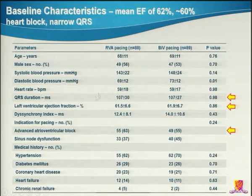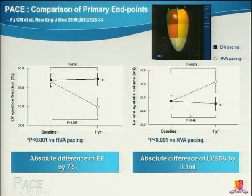Now, these patients had a very narrow QRS, which is 107 milliseconds, very well balanced, and the ejection fraction is very normal, about 61 to 62%. Now, we make use of the 3D echo as a primary endpoint for assessing left ventricular end systolic volume as well as ejection fraction, because we know that 3D echo is very accurate, and also it will increase statistical power and reduce sample size.